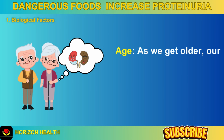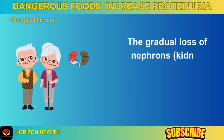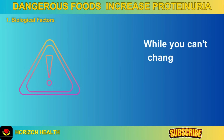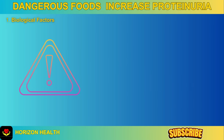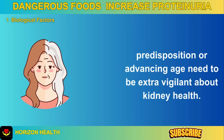Age. As we get older, our kidneys naturally start to lose some functionality. The gradual loss of nephrons, kidney filters, with age makes it harder to properly filter out protein. While you can't change these biological factors, being aware of them is important. Those with a genetic predisposition or advancing age need to be extra vigilant about kidney health.